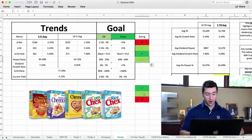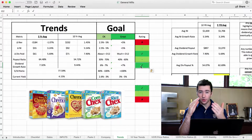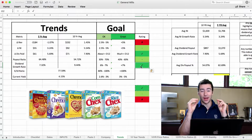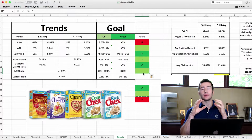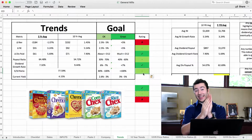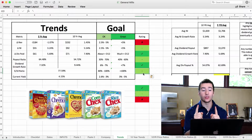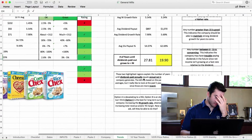But their dividend growth rate has been solid for the past 5 years, and that's what really excites me about this company. Great dividend growth rate, very nice and cheap at that 12 PE ratio right now. Their 5 to 10 ratio isn't the best, which, like I said, is dividing that 5-year dividend growth rate by the 10-year dividend growth rate to see if that growth rate is slowing down. And this suggests it is slowing down. But the current yield is really nice and high at 4.1%, 4.15%.